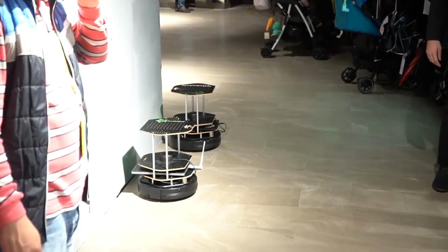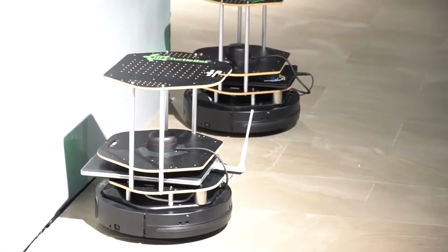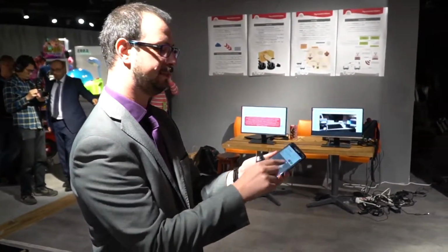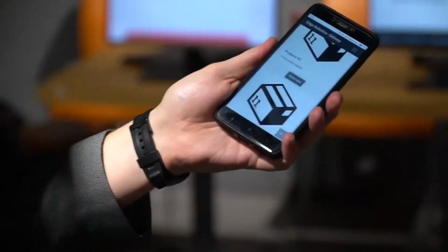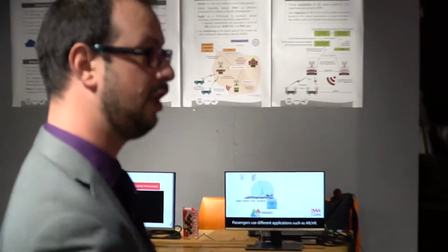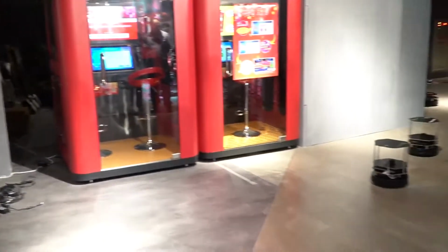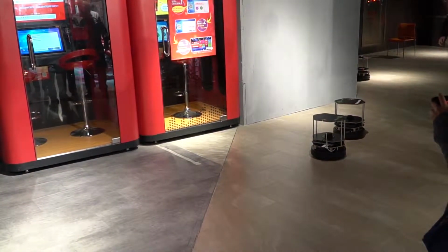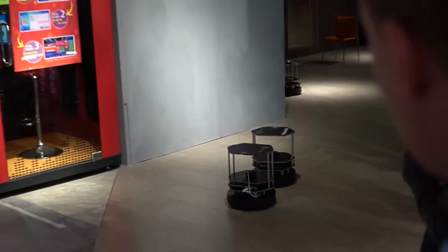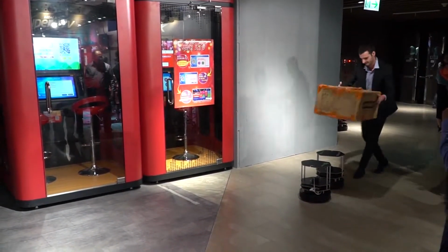At this point, the shop owner can use a sort of portal application where they can select which item to restock. For example, a shop selects one item. At this point, the robots will go into formation, getting ready for delivering the large item. Once they get into formation, our colleague Milan, from UC3M, will place a large box on both robots.